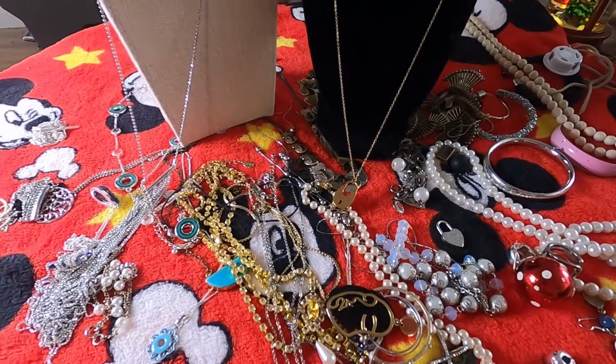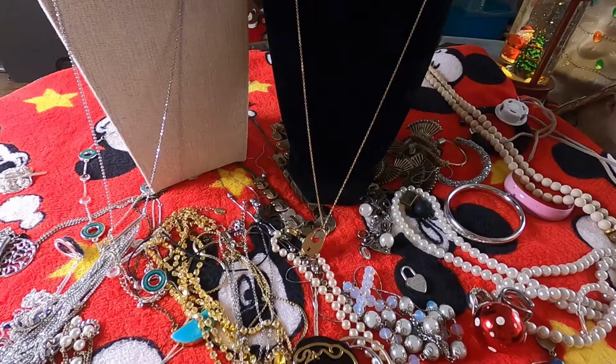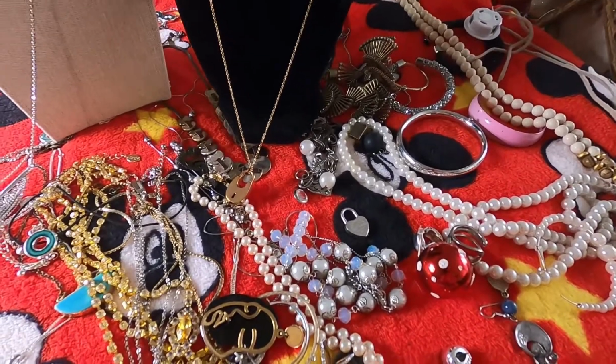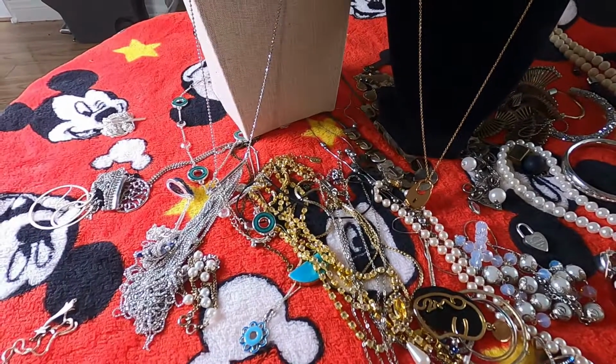It's been a learning experience for me. I would have never known this brand, would have never known who Mr. Cucinelli is if I hadn't been searching Goodwill jewelry jars.